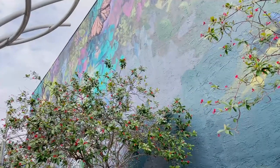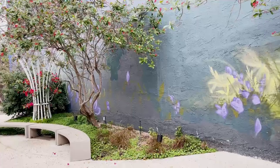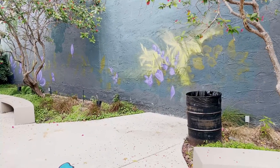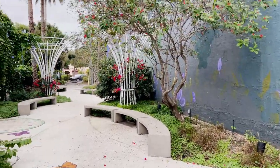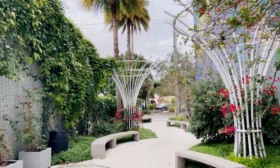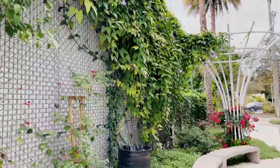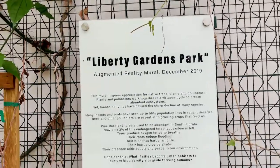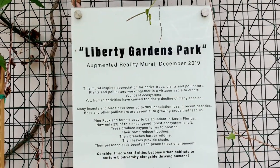Hey, Chris. Welcome. Today we're in a section of Miami called North Miami, city of North Miami, and a little downtown area they have here. Checking out some murals. Again, that same Wynwood influence spreads throughout the city. This area is called Liberty Gardens, just between two buildings, a little lot, but otherwise it would be an alley. They've created this Liberty Gardens Park. This mural inspires appreciation for native trees, plants, and pollinators.